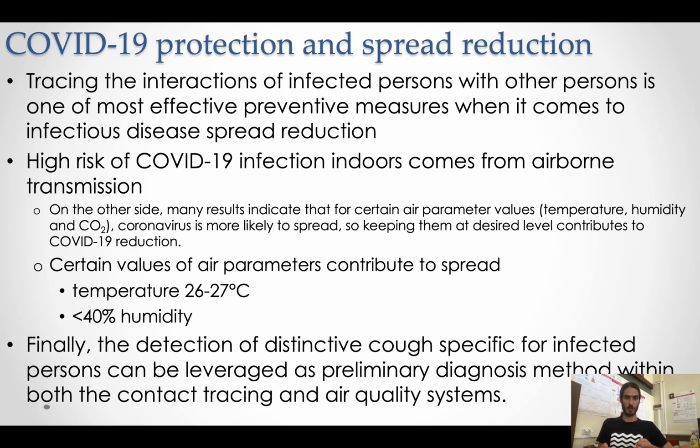Tracing the interactions of infected persons with other persons, especially indoors, is one of the most effective preventive measures when it comes to reduction of this infectious disease. There is a high risk of COVID-19 infection spread indoors on the other side, and it comes from airborne-based transmission.